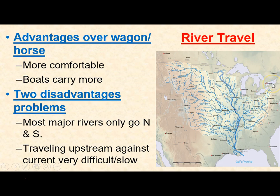They're going to connect the Great Lakes to other river systems and move north and south as well, creating a flow of transportation with the rivers and the lakes and the canals, and some roads being built east to west as well. So thus the road system was important because of how these river systems worked. They just weren't set up to go east and west. Nature didn't make it that way.